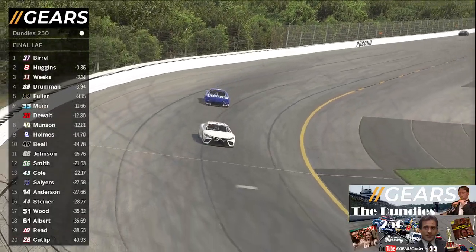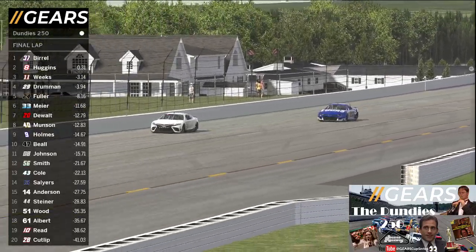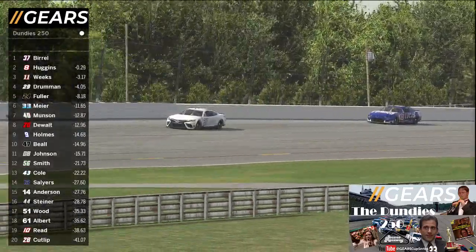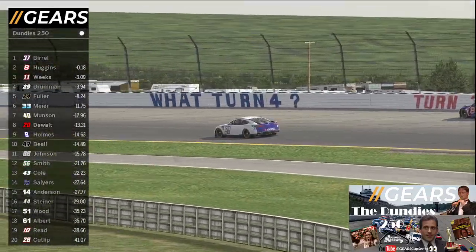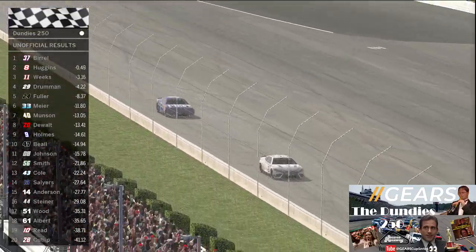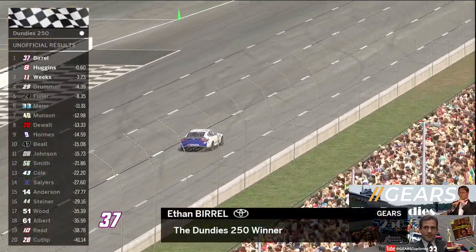Yeah, Ethan Burrell coming through the tunnel turn. Perrin Huggins about 0.29 seconds behind him. Gets a little slippery coming out of 2. Ethan Burrell leading us down for the final time. Huggins doing everything he can. He's going to hit the wall, and he does. Trying to ride the rail Chastain style, but your winner of the Dundies 250 is number 37, Ethan Burrell.